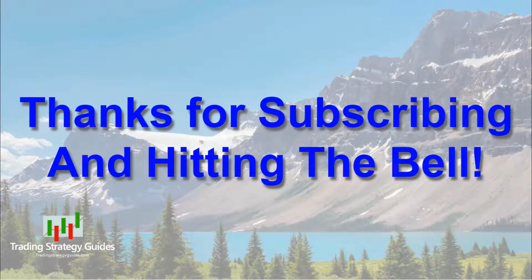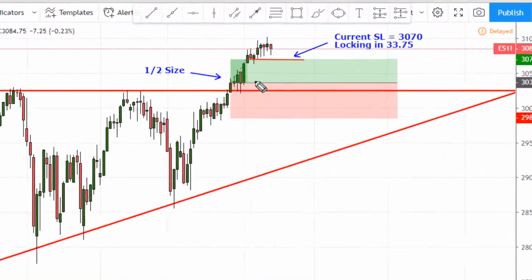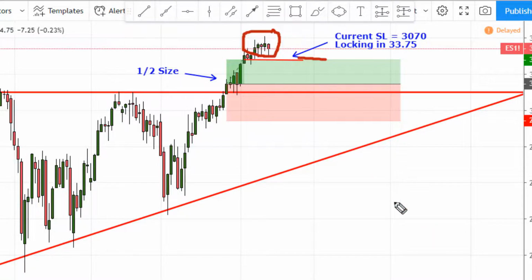Let's look at some charts. The S&P 500 moved up nicely right here. Now it's in this small consolidation for the last few days. I moved the stop up to 3070 just below that consolidation, and that locks in 3375 on our second half.